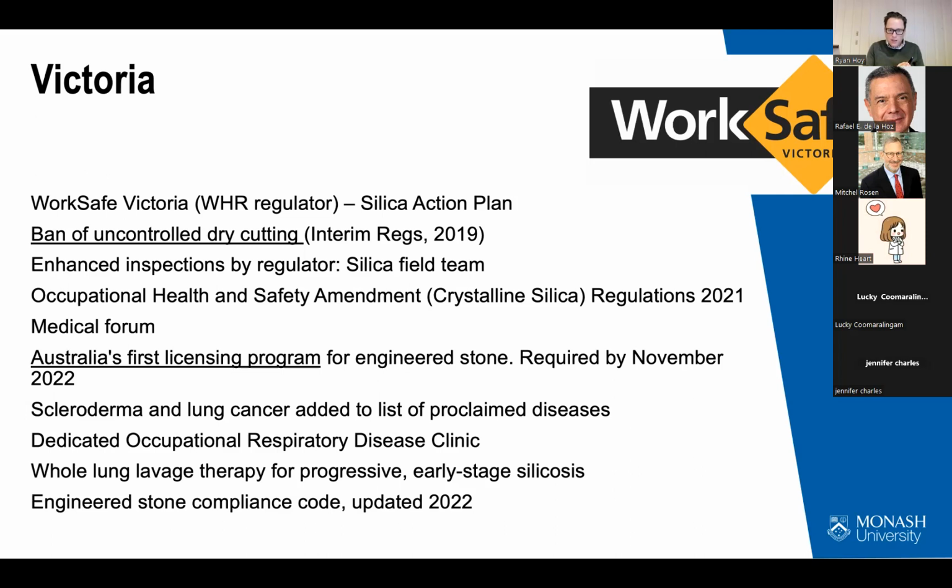Since 2019, there've been really enhanced inspections. There's a dedicated silica field team now that goes out to these businesses. There's been a ban on uncontrolled dry cutting of stone, so they really strictly enforce this now. And having seen workers in this industry for quite a few years now, I've seen really drastic changes in work processes, which has been really good. But there's still a long way to go while this material is still being used.